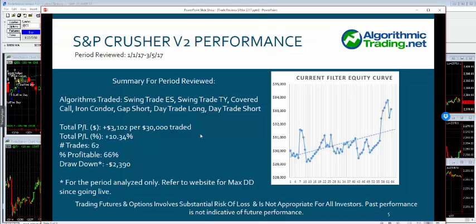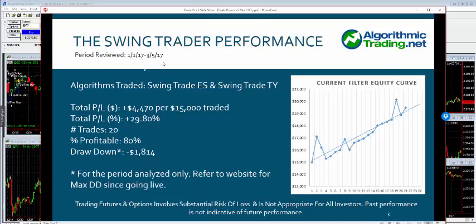I know there are some of you out there trading the S&P Crusher, and you might want to know if you can move to the swing trader. Absolutely, you can. With our website, with my company, we always want people to be able to trade whichever algorithm they feel is best for them. Again, we're not a CTA, so we can't guide you and tell you to trade this or that. We don't control accounts. All we can do is present the data and let you make a decision on your own. So if you'd like to move to the swing trader, you can.